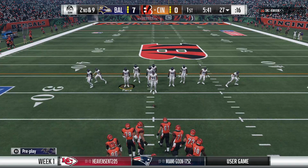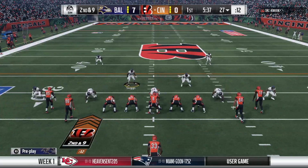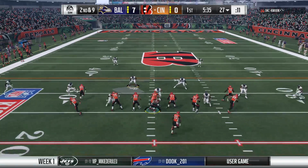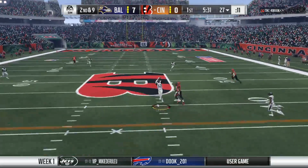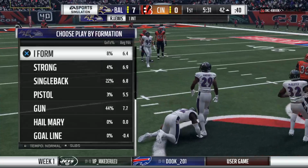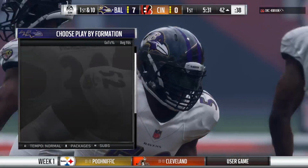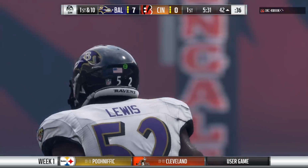So they complete the pass, and now they face a second down. They'll set up a throw. Into a double team, and it's intercepted. Picked off near the 42, and they will set up shop in enemy territory at the 42-yard line.